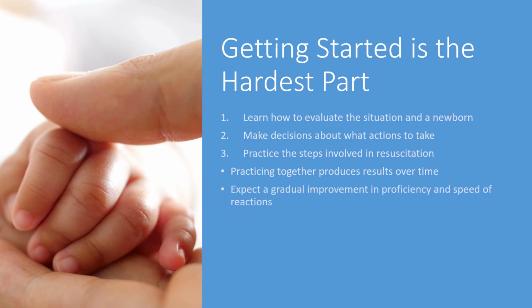Expect a gradual improvement. Gradual is a key word here. Gradual improvement. I'm going to go ahead and underline it. In proficiency and speed of reactions, you're not going to be that fast to begin with, and that's okay. That's why we practice these in the lab. That's why we practice these scenarios before you go live with them. So a gradual improvement in proficiency and the speed of reactions is expected. Now, immediate improvement, that would be great, but we're not all there all the time. So gradual improvement, we should start to see that, right?